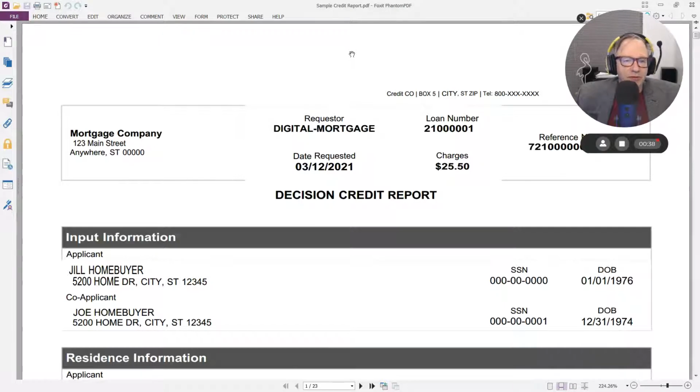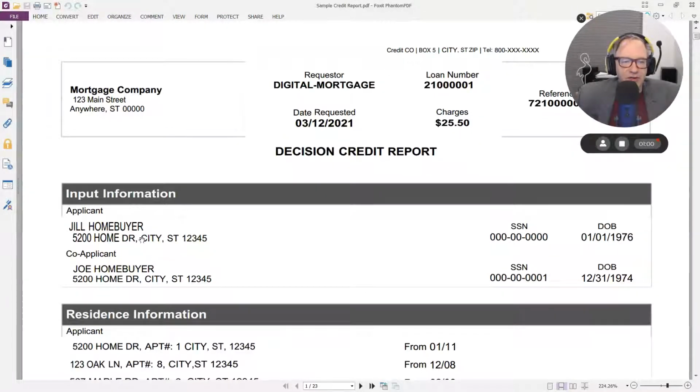So when we pull your credit report, it looks something like this. It'll come from the credit bureau company, which for a mortgage company gives us what's called a tri-merge. You're going to merge three bureaus: Equifax, Experian, and TransUnion. Of course, it names the mortgage company, and the loan number and reference number will populate, and so forth. It will also have what we input: the names and addresses of the buyers, Social Security numbers, and date of birth. Of course, these are all fictional on here.